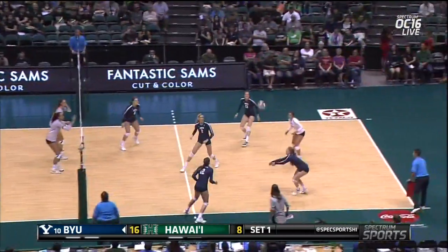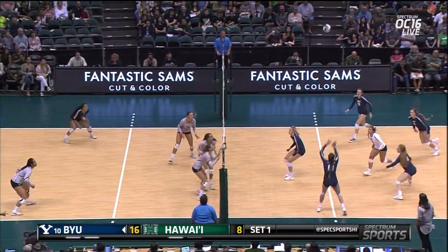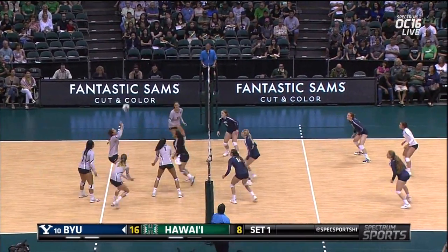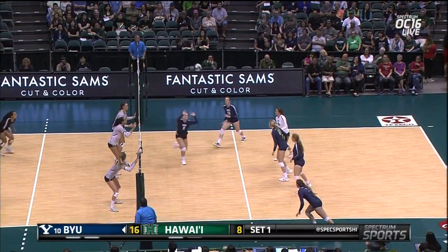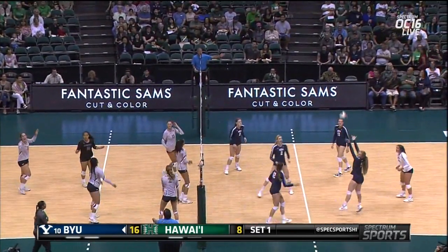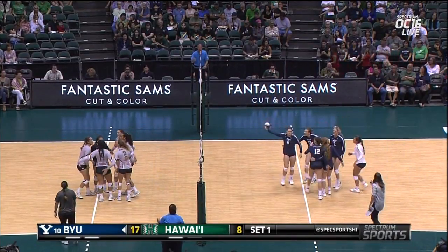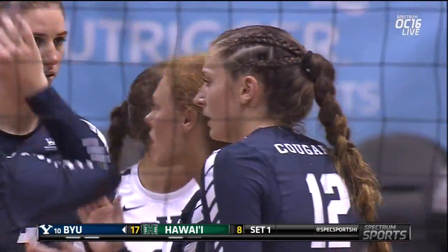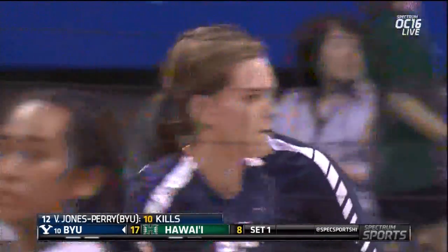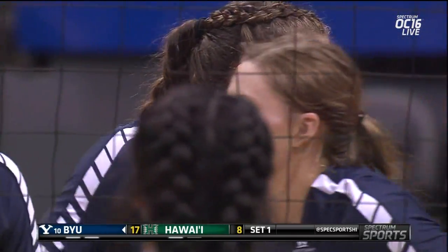Here's Granato from the back row, scramble play for Hawaii. Advantage Cougars. Guess who? Dug up by Noreen Rocia. Bump set by Kahakai, and Hawaii couldn't get a swing on. It's a chance for the Cougars. Jones Perry, the touch. And it hit the floor. Well, she's showing the full array. 10 kills now for Ronnie Jones Perry on 15 swings. And a big fat goose egg under the error column. She averages 4 kills per set on the year, so she's more than doubled her productivity.